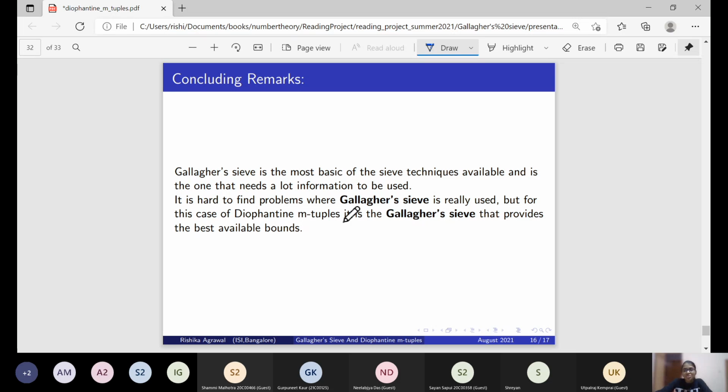So we really are using just the primes, not even prime powers. In the proof we have only used the primes, but still the Gallagher sieve provides us the best available bounds. Okay, so this is it for this problem.